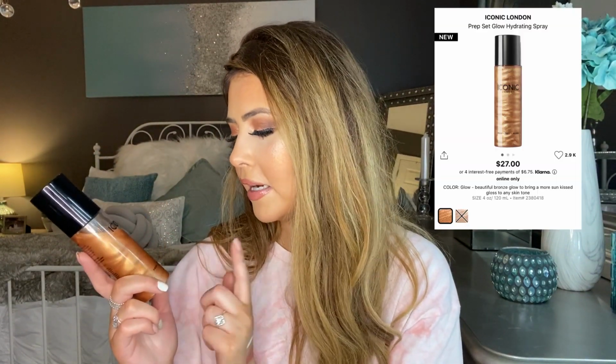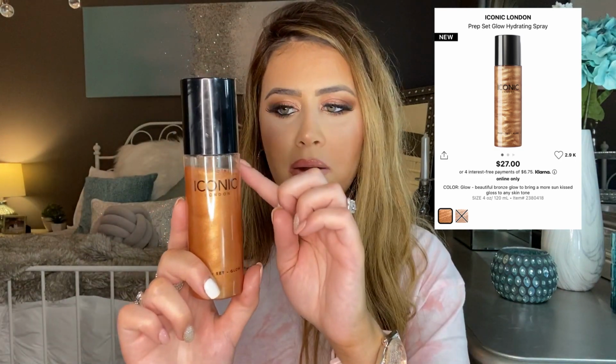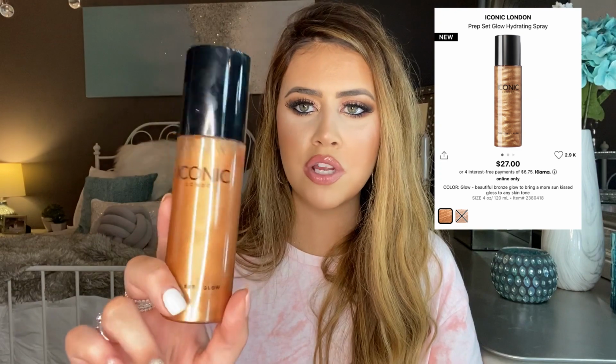And let's see, am I already done? No, I have one more thing, and this is last but not least. I really have been liking this Iconic London Prep Set and Glow setting spray. Look, I got it like a week ago and I've already made a huge dent in that product. So this is in the color, oh gosh, what is this? It's the bronze one, but I don't even know. I thought it would tell me a color. So there was original and bronze, I believe. And so this is the bronze one.